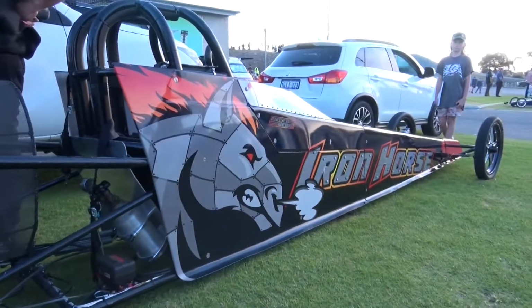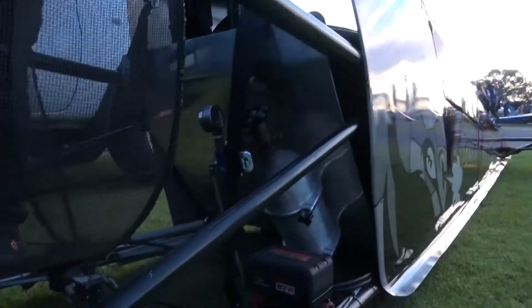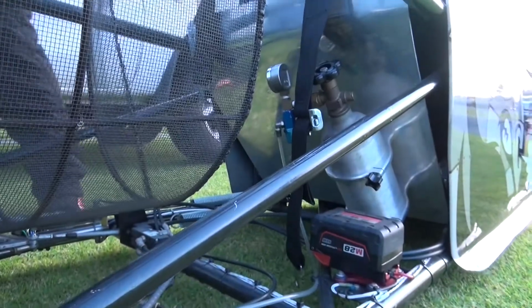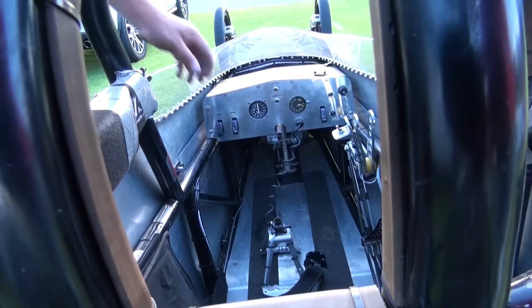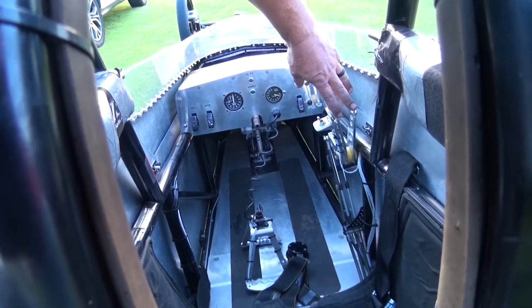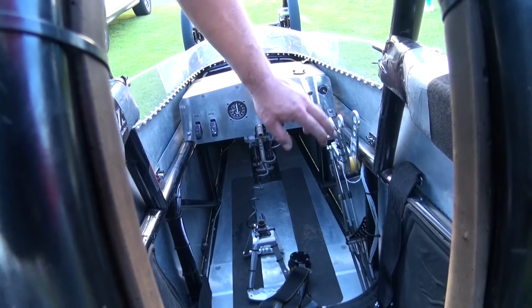The car was completely rebuilt when we got it in from the States. I've been fortunate enough to drive it since then, and yeah, great fun. I've got a few levers. Obviously, two parachute levers down that side, normally in the forward position. And we've got a throttle that will move forward and backwards.